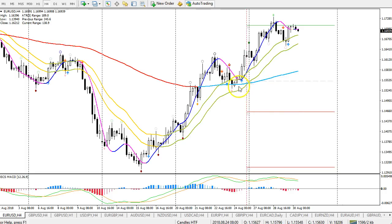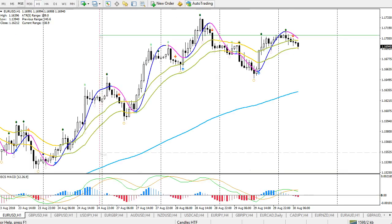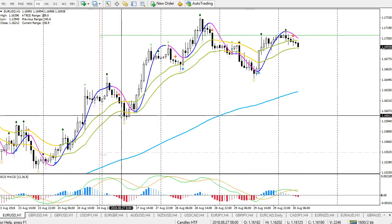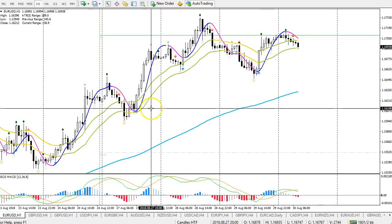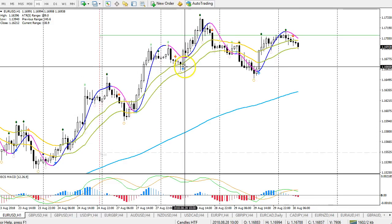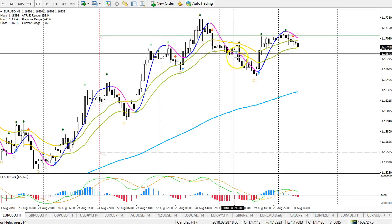All right, let's take a look now at this euro dollar. So price bounced at the 21 EMA zone right here. We were looking at the continuation of the uptrend that we were seeing now already for a few days. On the 28th of August, 2 days ago, price was around here and it made one more higher high as expected, then made a stronger pullback.